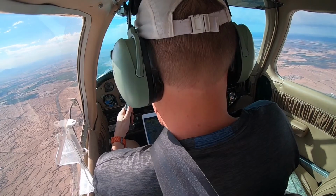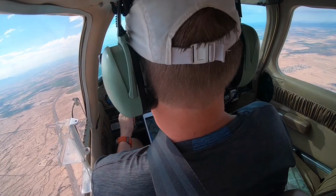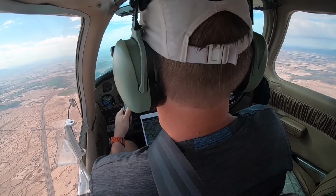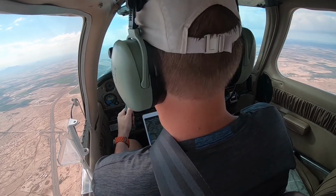SC 548, contact Tucson Approach, 125.1. Next to Tucson Approach, 125.1, 548. Center, jump 5, 2 minutes, 15,000. Jump 5, no zero traffic. Jump 5.